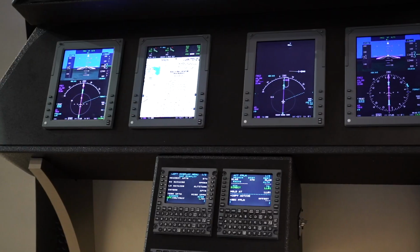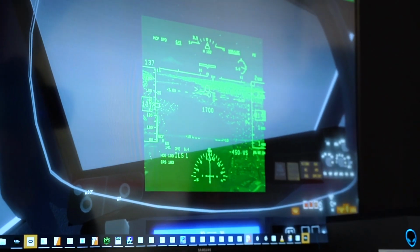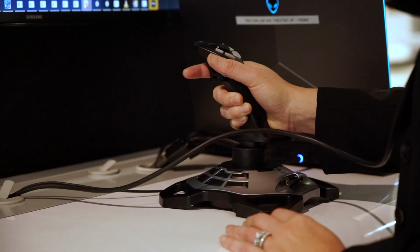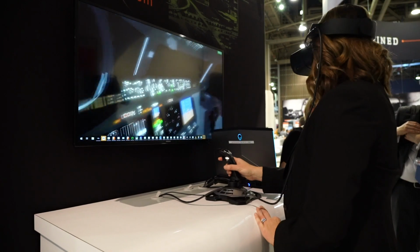Collins Aerospace also has a head-up display on show, and this includes combined vision, enhanced vision, and synthetic vision. It's using virtual reality goggles to train pilots so that they're fully familiar with these important features.